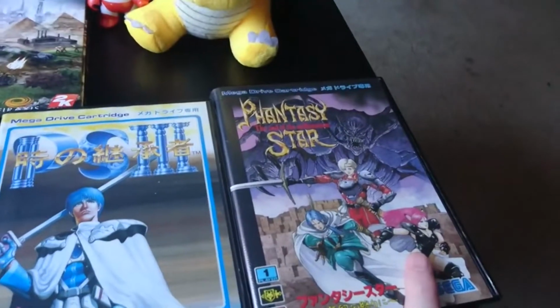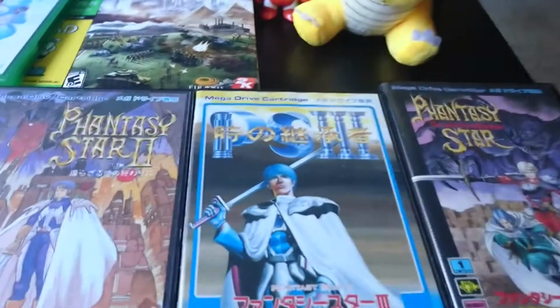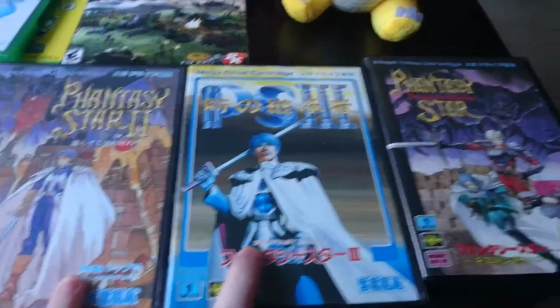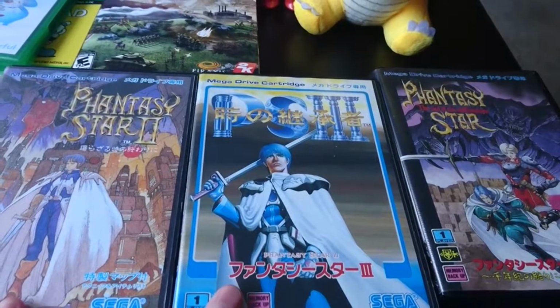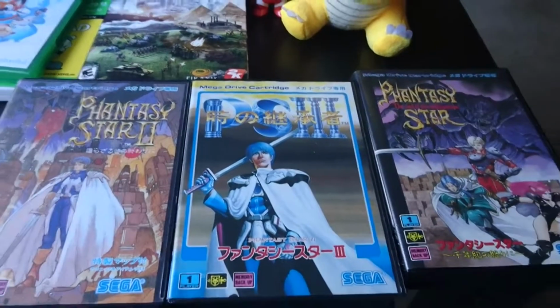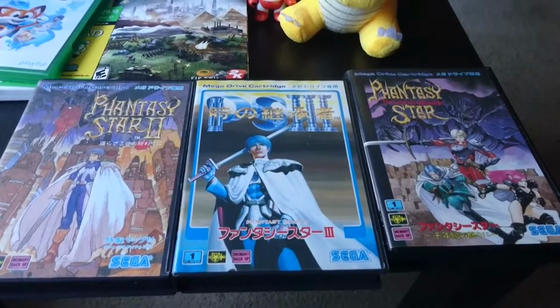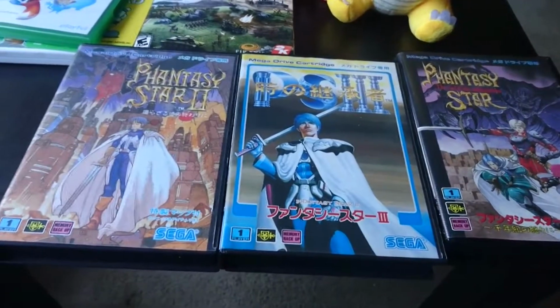I mean, that sets you back about $200 if you have the PAL version, which I have. And also a bonus, these two actually have the maps in them. This doesn't. But these two had maps, which I'm really happy about. So, yeah, $90 for the Japanese trilogy of Phantasy Star, the Mega Drive version trilogy. I still need the first one from Japan, but yeah.